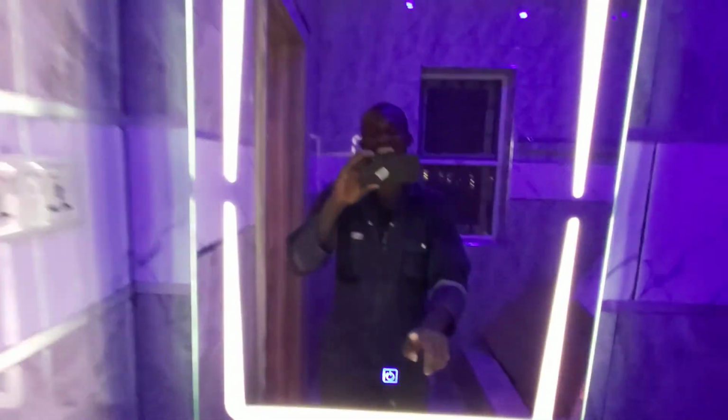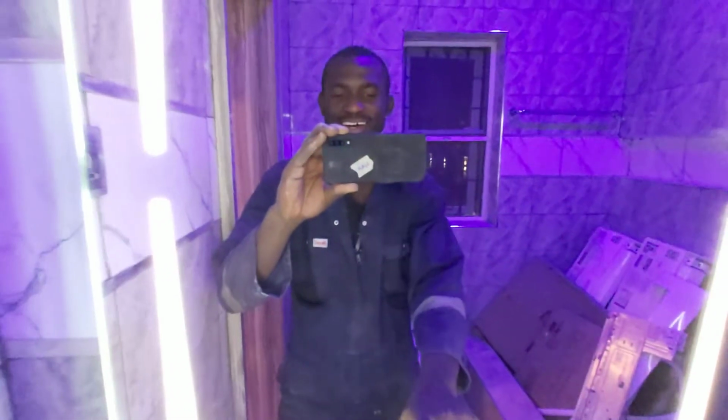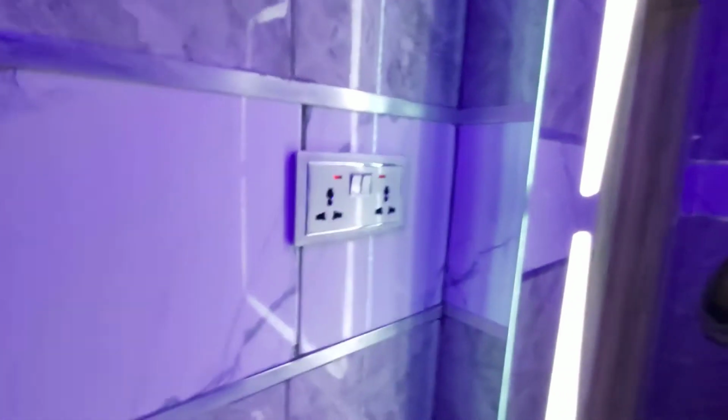Here is the switch for the toilet. You know how we design it. Here is the mirror light. Nice. Make sure you're lighting your world of technology. Testing the work from Gotham Engineering Technology. We continue. We turn it off from here. Here's the shaver socket so that you plug in your shaver.